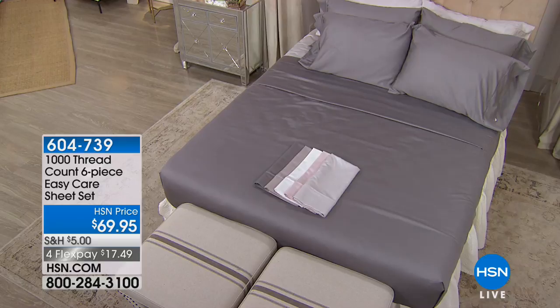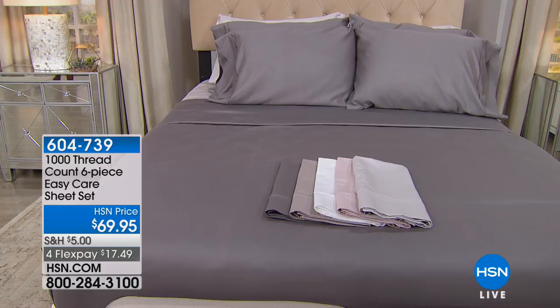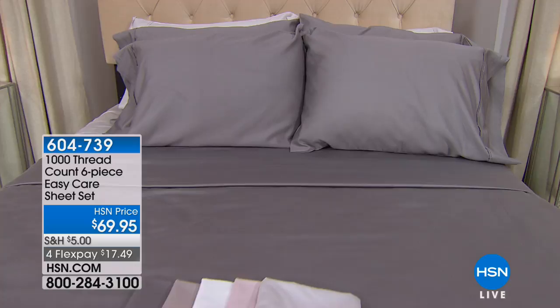But first, 50 Shades of Grey. Just kidding. We're not getting hot and steamy, but we are getting cool and comfy. We actually have three shades of gray. Look at this. This is a fabulous 1,000 thread count, six-piece, easy care sheet set. I'm so excited about the beautiful colors of gray. Isn't this just stunning? It's sophisticated, $69.95, and you cannot beat that 1,000 thread count at that price. Just go out and try to find it. Several hundred dollars for that 1,000 thread count.